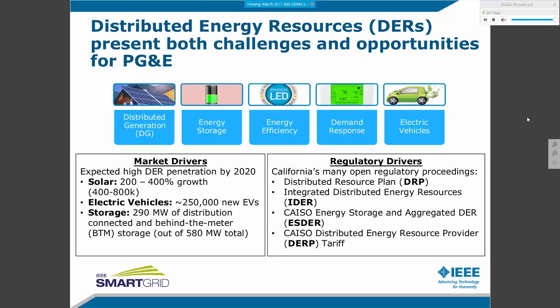And at the same time, we're looking at not only accommodating those DERs, but there's a number of regulatory drivers and proceedings that we're active in that are looking at not just how do we accommodate DERs, but how can we actually use the inherent value of DERs for benefit of the grid, benefit of our customers, as well as facilitating participation of those DERs in wholesale markets. This is just an example of a little bit of alphabet soup of some of the activities going on in California that you might want to take a look at. But essentially what we're trying to say here is there's a lot of change happening, both from a technical standpoint, but also from a business standpoint, and we're looking to work our way through that.